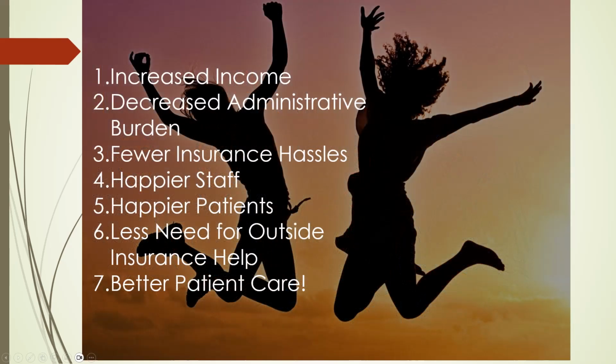The benefits. Transitioning to a fee-for-service model can significantly increase practice income while reducing administrative burdens. Fewer insurance hassles mean happier staff, a more relaxed office atmosphere, and better patient care. You might even find that you no longer need additional personnel or an outside agency to manage insurance claims.